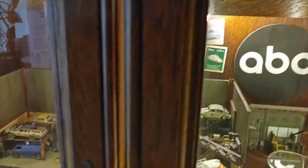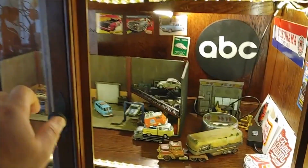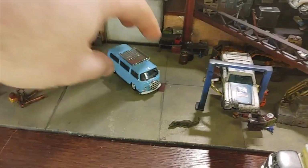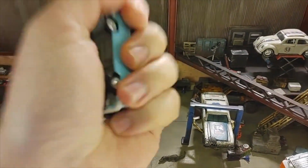Well, if there's one thing I know you shouldn't do after you catch COVID, it's to go out and catch a bus.